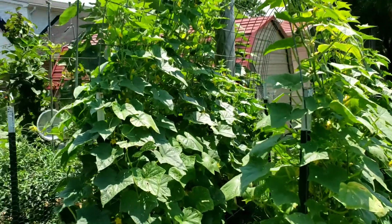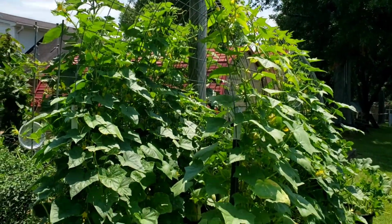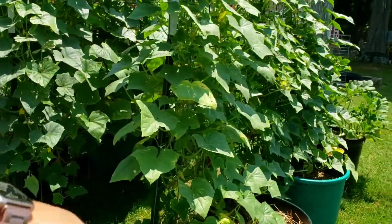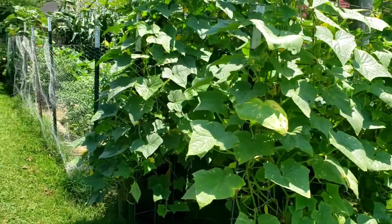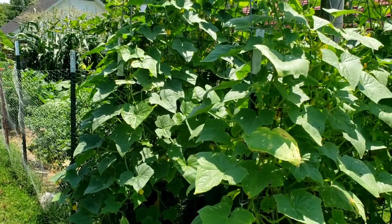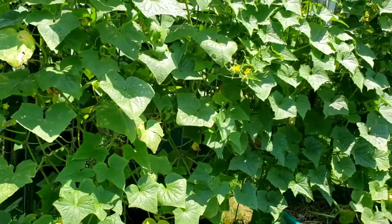We came in yesterday and picked all the cucumbers. I don't have any to pick with you, but I just want you to see they're doing great. This one's still lacking a little bit. You can kind of see through it a little more than you can the ones in the back there. But hey, it's still producing and we're doing good. It's just hot as Hades.